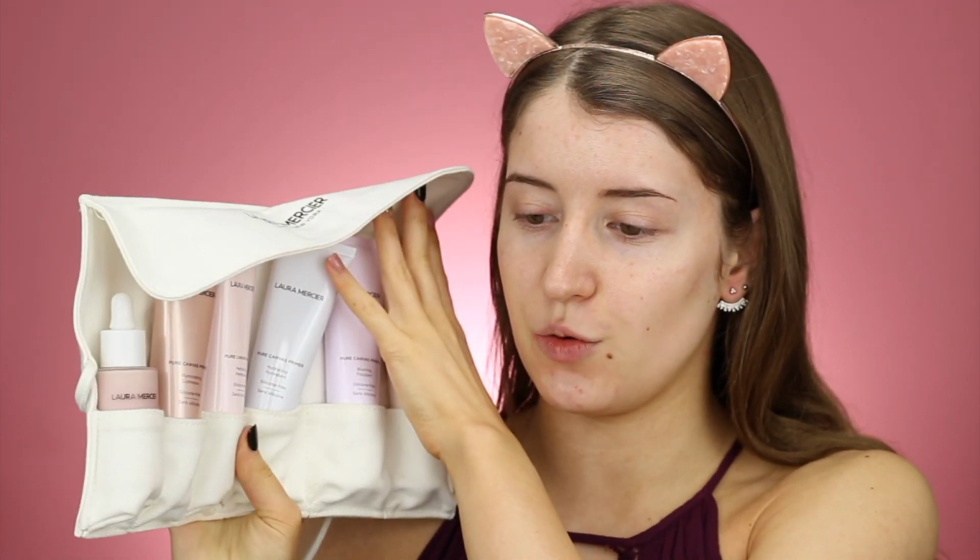So I just got this package in the mail yesterday from Laura Mercier, and they just came out with a bunch of new primers. So they sent over all of their new primers, and I'm really excited about these. These look really good. So these are all silicone-free primers. We have their illuminating primer, the perfecting, hydrating, blurring, and protecting. I think for today, I'm probably going to go in with the blurring one, which comes in this little lavender tube.